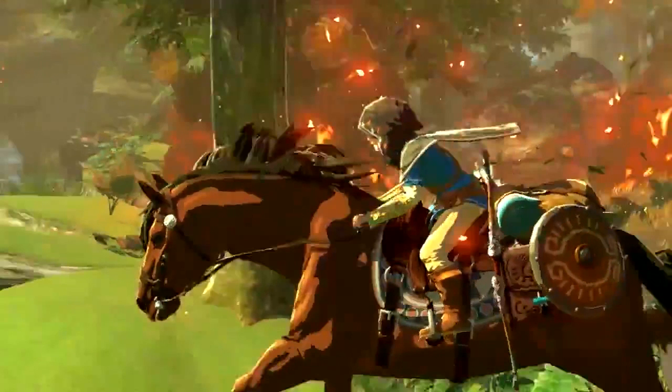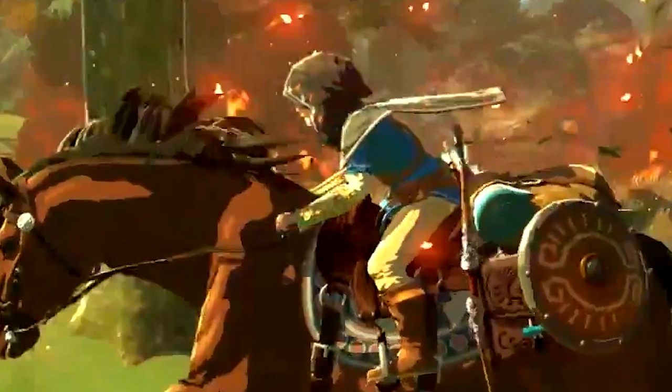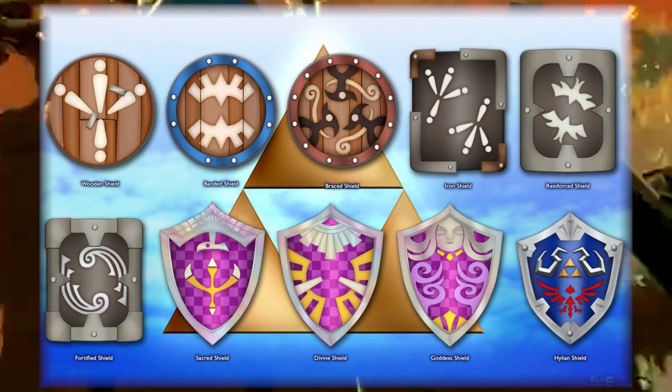Now here is our first good close-up look of Link. I think it's safe to say that this is pretty early in the game considering Link isn't wearing the hero's clothes or wielding any of the hero's equipment. Link's shield, for example, isn't the Hylian shield but rather a more primitive banded shield. The banded shield may suggest that a crafting system similar to Skyward Sword's will make a return, allowing players to buy and upgrade Link's equipment as they progress further into the game.